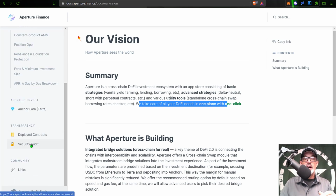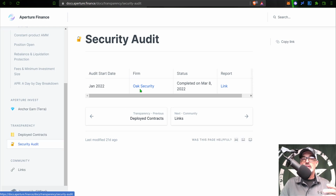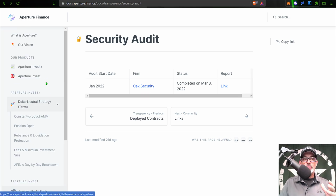They've had a security audit that was completed by Oak Security. Now, I don't actually know who that is, but you will definitely want to do your recon on that audit. And you most definitely need to go through each one of these tabs as part of doing your own recon. And today we will be doing a little deeper dive, obviously, into the delta neutral strategy. And by the end of the video, I will show you actually how to set up and deploy one of these strategies.